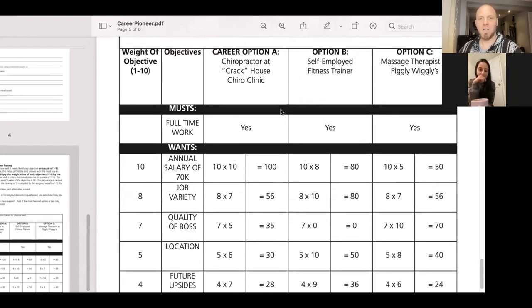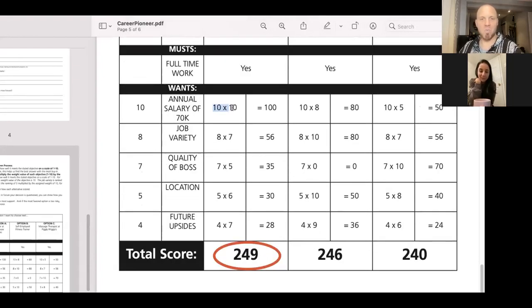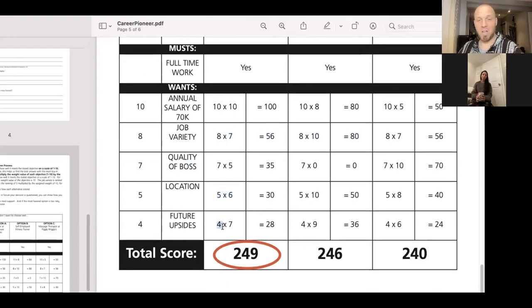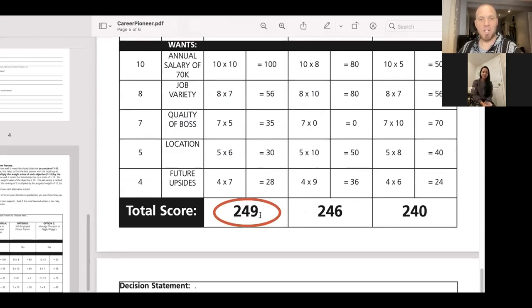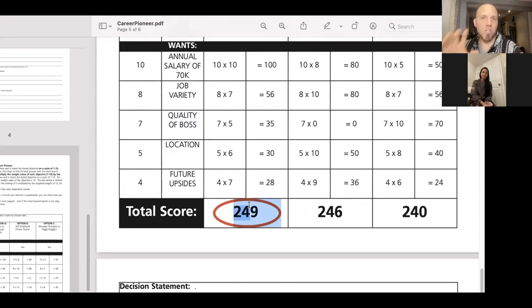So let's say a chiropractor at Crack House Chiro Clinic, whatever. It pays over 70K, so we give it a 10 there. It's a 7 out of 10 on job variety; you have some repeat clients, some new ones. It's a 5 out of 10 on quality of boss. It's a 6 out of 10 on location, let's say 20 minutes away. Future upside is a 7 out of 10; the company's got a couple locations and might expand to 3 or 4 more in the next 8 to 10 years. So we multiply by our scores and get a total score of 249, but we're doing it in a very transparent, clear, logic-driven way.